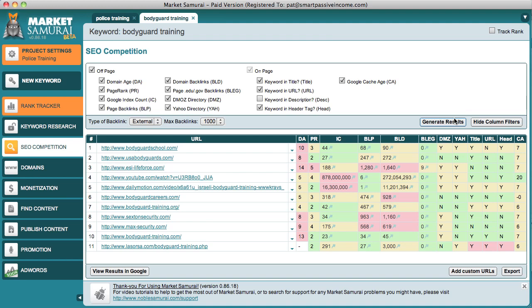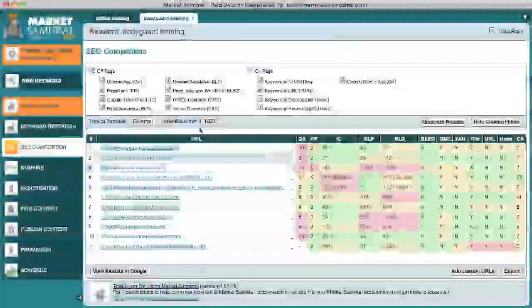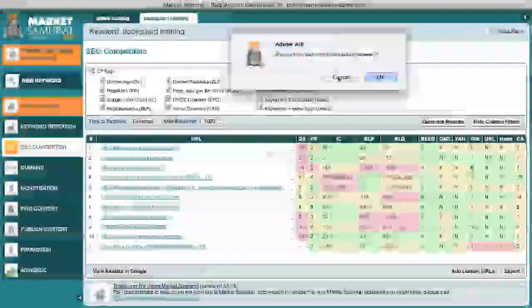Now I'm looking at the bodyguard training SEO competition module, and it doesn't look that good. Looking at the domain ages here, all of these sites have a domain age between 4 and 13. Page ranks between 2 and 5. The number of index pages, there aren't very many, but backlinks, there's a lot. There's a little bit too much red and yellow in here. It just doesn't look good. So I'm gonna nix that one.